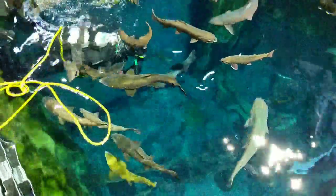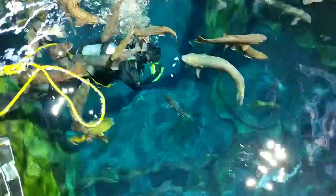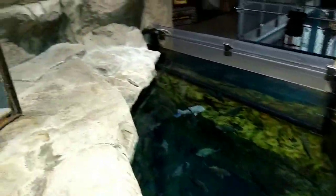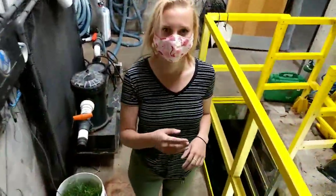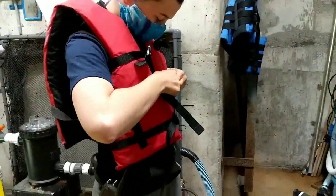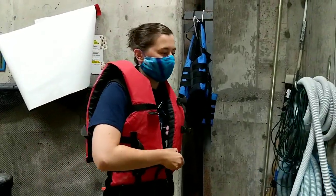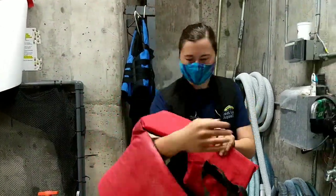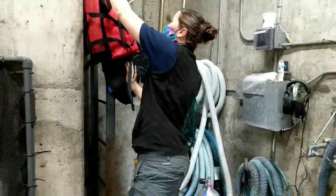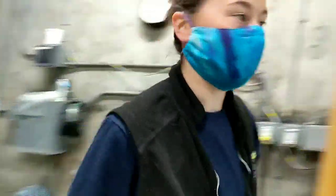There he goes. You can see all the way down to the bottom of that exhibit there too, so let's go see him. I'm gonna make my way back. Hey! Welcome back. Alright, I'm getting that off to you and take off my fancy life jacket for safety. So if I were to fall in, I'd be pretty cold. Alright, let's go see Jorie.